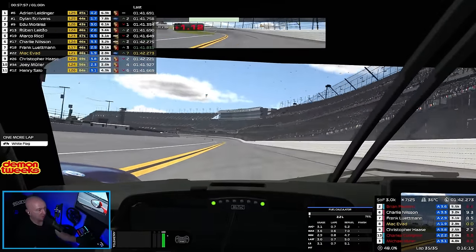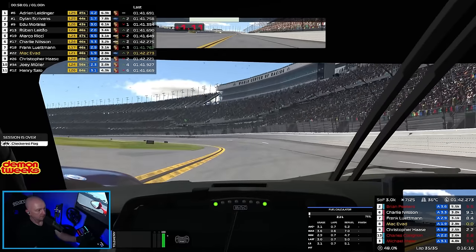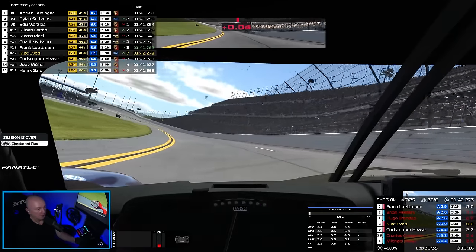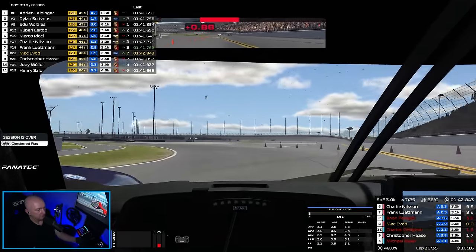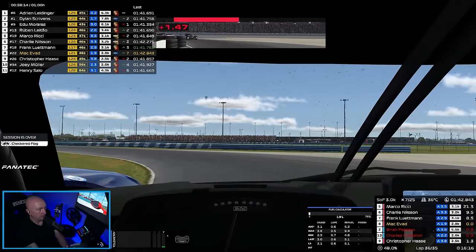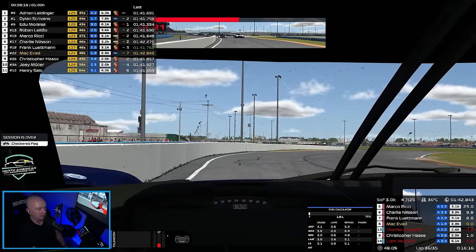Fingers crossed, a safety rating gain and an iRating gain, that'd be nice. There's an incident in turn one, that's 2 minutes left. But I'll take that though, P8. Eighth place, well done mate, good finish. I will take that, thank you very much. Good pressure from Christopher though, he didn't let up at all.